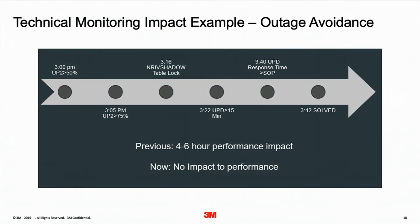So here's just a quick example of an actual issue that had popped up for our technical monitoring and an impact that what could have been a 4 to 6 hour performance impact, we had no impact to performance. So at 3 o'clock, we get a notification that UP2 is at 50%. 3:05, it continues, increases until we get an alert that the NRIV shadow table lock has happened. On that, we now know that we can respond to that and start getting that fixed. By 3:40, we have a response time of getting that all cleared up, so now the table lock's gone, and we can have it solved by 3:42. No impact to performance, not hurting our customers.